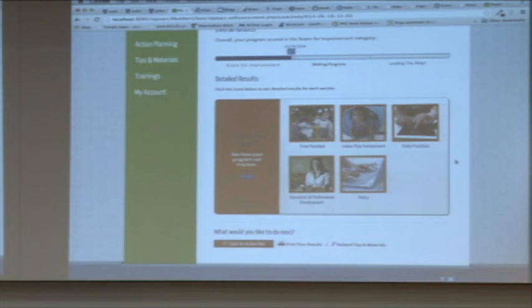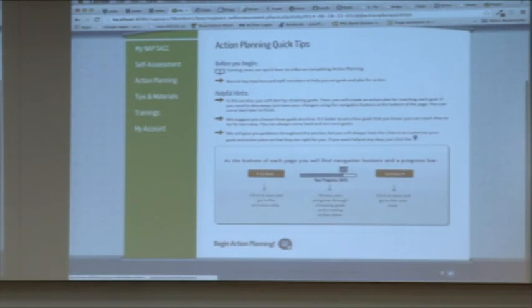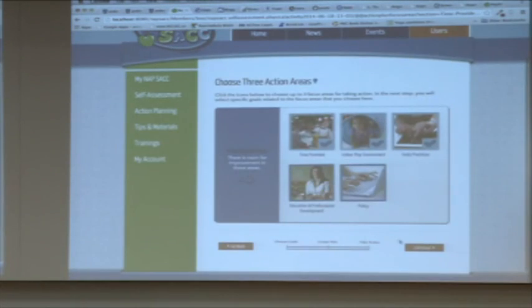From here, you can go back and look at how you did for each one of these, or you can start an action plan. We'll just skip to creating an action plan. This is another one of the landing pages I was talking about, where you've clicked a button that says you're going to do something, and then it presents you with text about what you're going to be doing. You select different areas that you might want to be involved with to create your action plan.